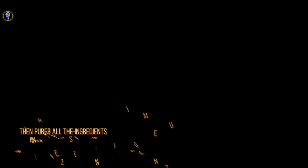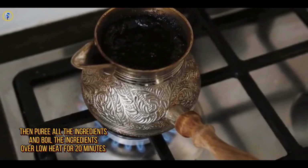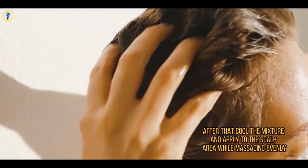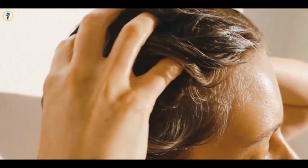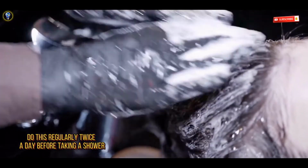Then, puree all the ingredients and boil the ingredients over low heat for 20 minutes. After that, cool the mixture and apply to the scalp area while massaging evenly. Do this regularly twice a day before taking a shower.